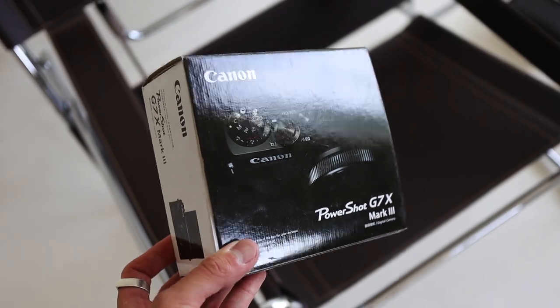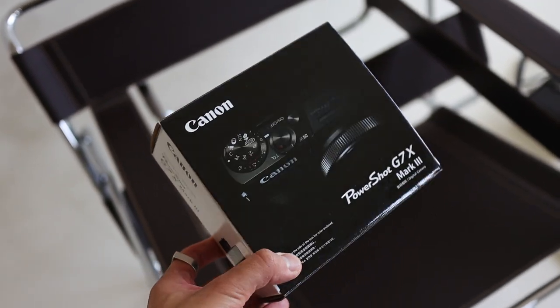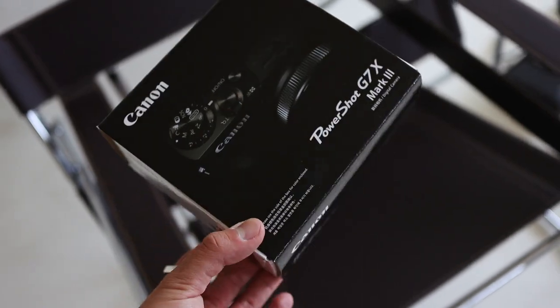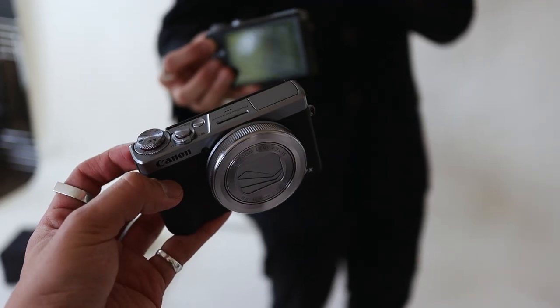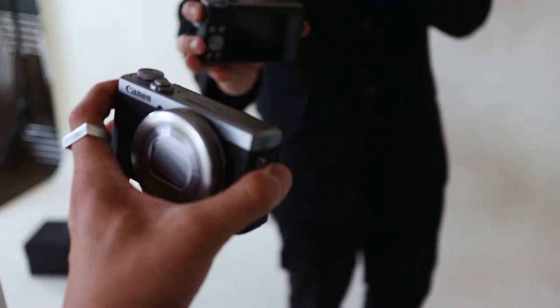So this is the new camera that I got right here. It's the Canon G7X Mark III. The original price for these is around $800, and he was selling it for only $500, which is amazing. When I met up with him, I wasn't expecting it to be silver. So it's kind of my bad because I didn't ask any questions. But nonetheless, definitely a pleasant surprise.